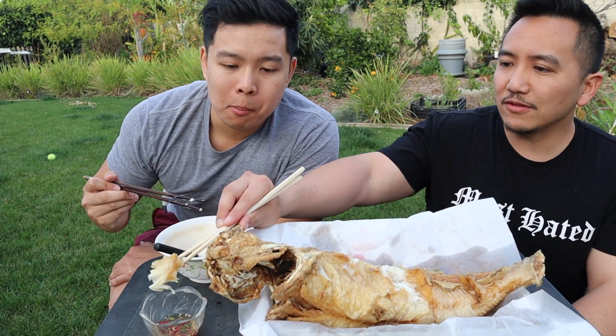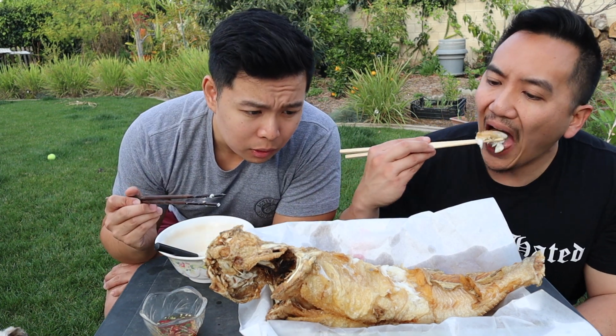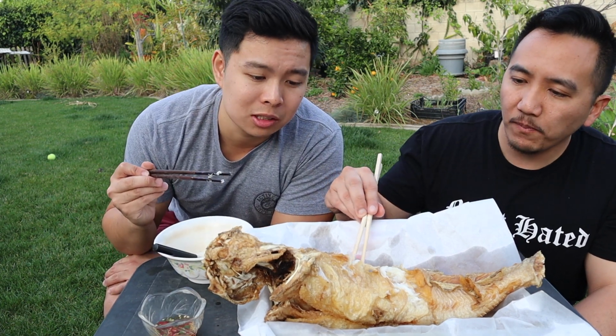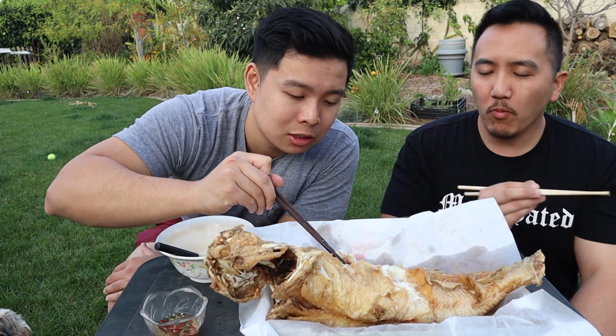That's classic trap food right there, you know what I mean? It's like getting a fish at a restaurant for a very discounted price, because if you get this whole fish somewhere else, it's gonna be way more than $20, I guarantee you that.